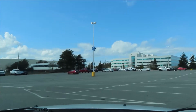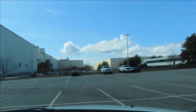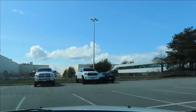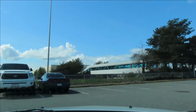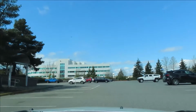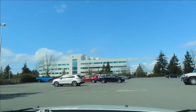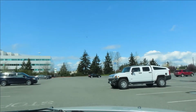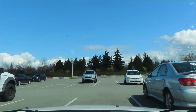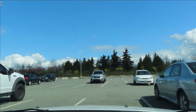Okay, parking. Where to find a spot? How close can I get to my walkway today? We're about 4 minutes behind schedule. That's not too bad. Let's just park it right here. Okie dokie. That's gonna do it for this trip.